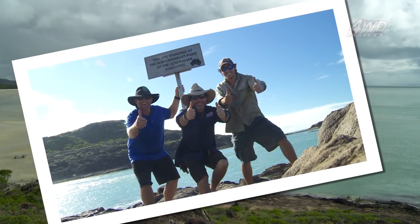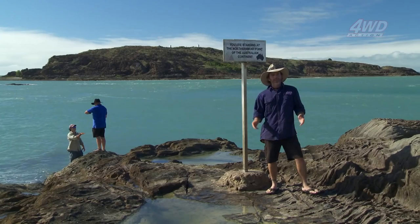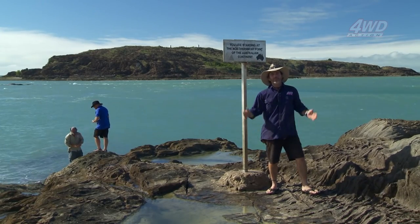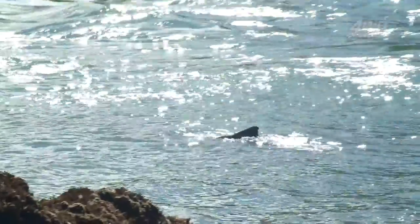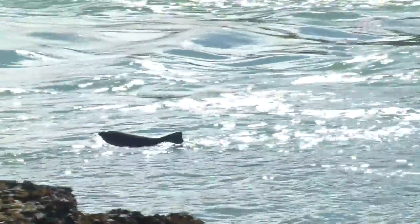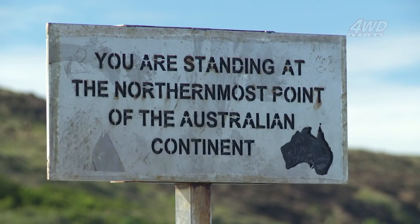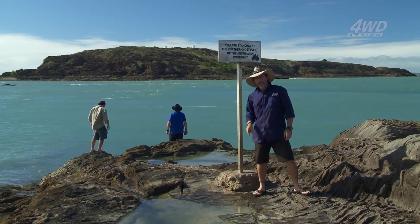Well, everybody's heard the saying that a picture is worth a thousand words. I don't care if you're an avid four-wheel driver or not. This picture right here represents so much. I tell you, this ranks as one of the most rewarding trips I've ever done. I really do feel a great sense of achievement standing right here, the tip of Australia. But folks, it doesn't matter how you get up here, just make sure you stand right here at some point in your life.